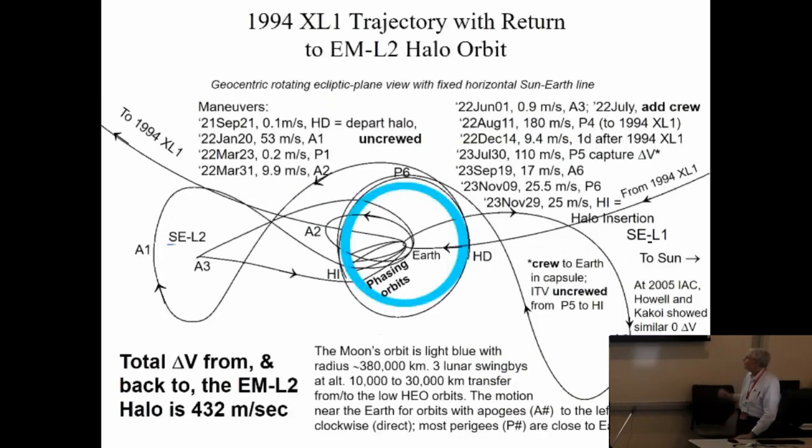So good for a scientific mission, but this just shows the trajectory of leaving, in a similar rotating frame of the Earth and sun, and showing how the trajectory can start from the moon. I should have a pointer here. We should have had a laser pointer. But it starts at HD, the halo orbit departure, and it stays near the moon for a while, but then it goes out to the sun-Earth L2 vibration point and sets up a series of three lunar swingbys. The important thing is, just before it heads off to the asteroid, it goes through these high elliptical Earth orbits, HEOs, or phasing orbits there.